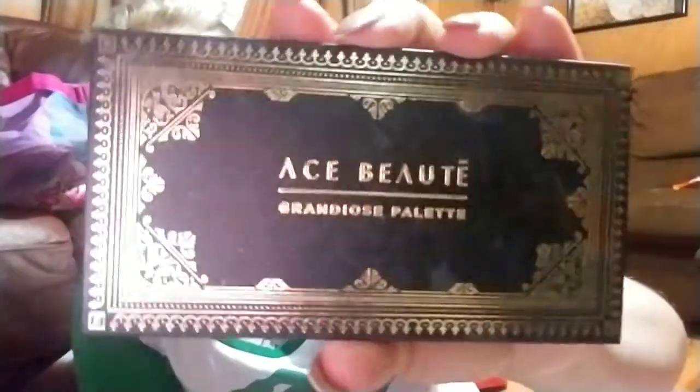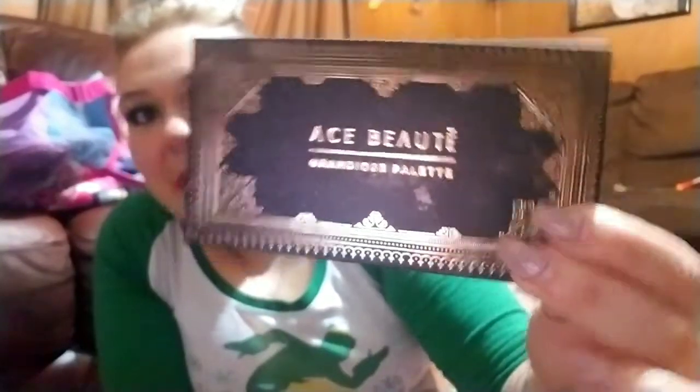I also love the fact that it's matte and black and gold. It is a little dirty because, you know, when you use a palette, stuff just happens that way. So just forgive me on that. But I really love this palette. I'm pretty sure you can look this up online and find the products there.